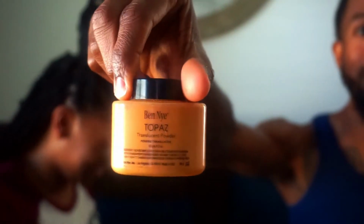I don't know what this is. I ain't even gonna mess with it. Face powder, you just. I'm afraid to touch my face. Well, ain't nothing on there yet. Oh, we know that. Moisture lock primer. It's gonna say what it does. You put this over everything once everything's on your face.